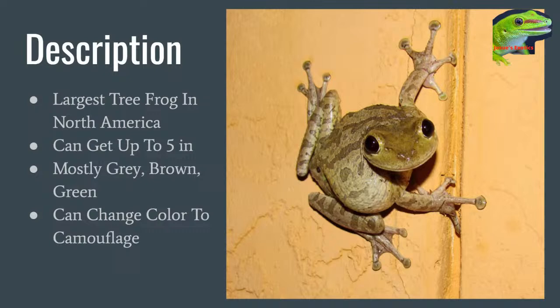Cuban tree frogs are fun to own, whether this is your first frog or you've been raising frogs for decades. These guys can get up to 5 inches long, so that's pretty huge. They're mostly gray and brown and green, and they can change color to help camouflage in their surroundings, which makes him a really awesome frog, in my opinion.